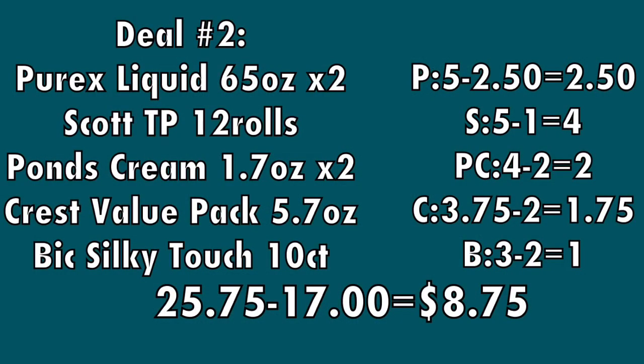Going over deal number 2's breakdown, the Purex liquid bottles are again $5 per bottle, and we have a $2.50 off coupon that we can use for each bottle, making them only $2.50. The package of Scott toilet paper is $5, and we have a $1 off coupon, bringing that down to $4. The Pond's creams are again $4 for both, and we have a $2 off coupon, making those only $2.